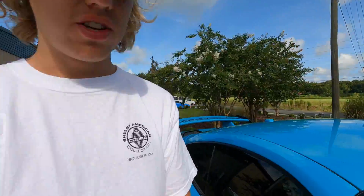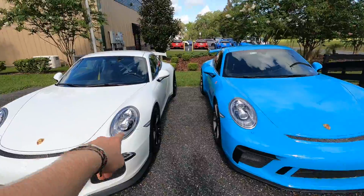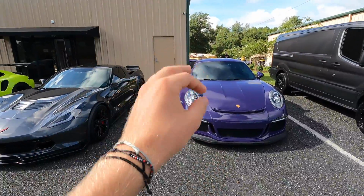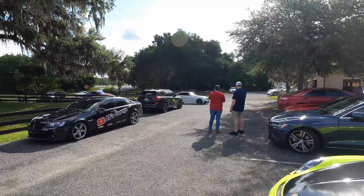What's up, guys? We made it to Obsessed Garage. We have the two beautiful GT3s next to each other. We got Poppy GT3 right here, Mr. Taylor. I love the purple on this RS, and then the lime green. Looks like we got the BMW crew pulling up.